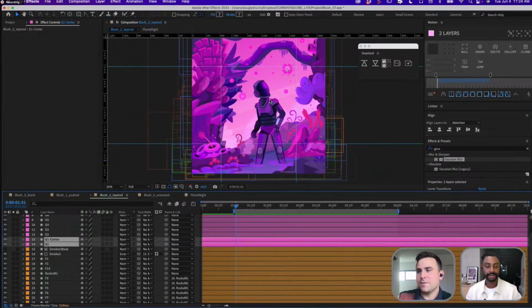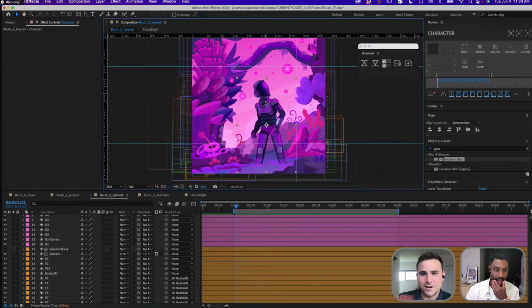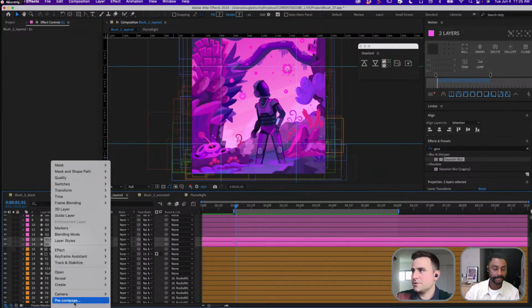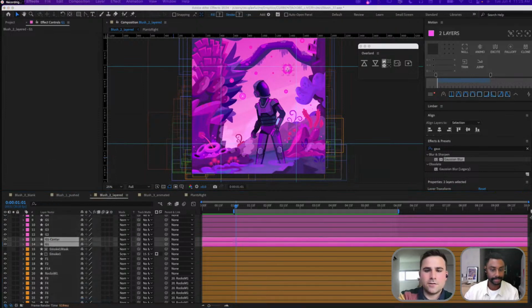So again, typically I work on what is the most important action first, which is our character moving, very gradual. And then I think the second most important motion would be this orb right here that they are looking at. And then all of the secondary, tertiary movements of the plants and things like that, I want those to be slow, methodical, gentle, easy. So we are going to go in and create a pre-comp, which is our best friend. And we're just going to call that.